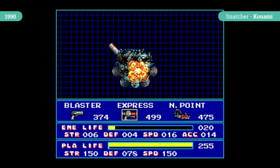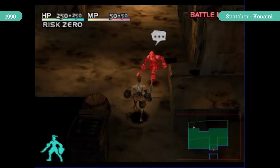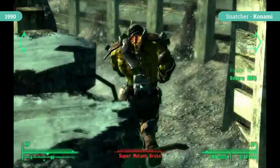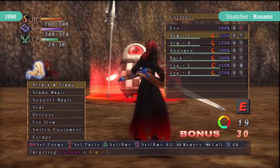Such a battle system has rarely been used since, though similar battle systems based on targeting individual body parts can later be found in Square's Shakespearean masterpiece Vagrant Story, released in 2000, Bethesda's Fallout 3 in 2008, and Nippon Ichi's Last Rebellion in 2010.